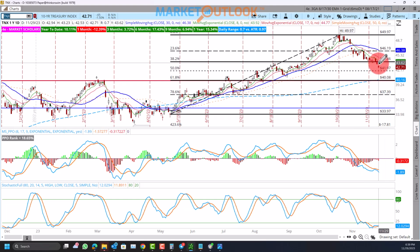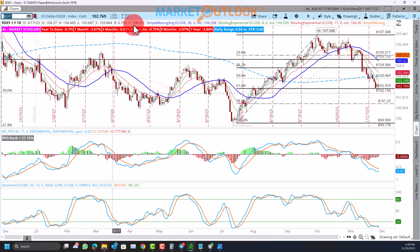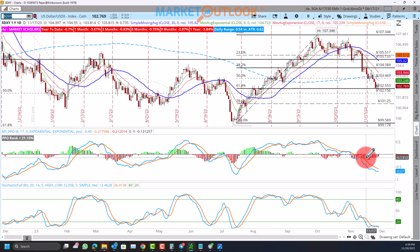So again, we haven't dropped 50% below the 50%, just like we haven't dropped below the 50% on, let's see, I think on the commodities. On the dollar, we've dropped to that 62% retracement. And so far, again, the histogram has already formed its low.